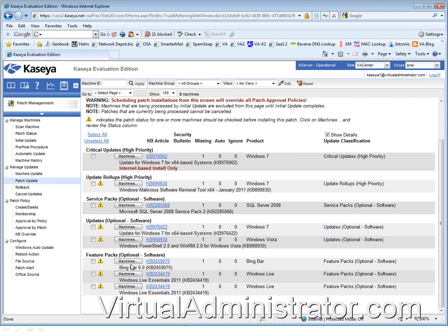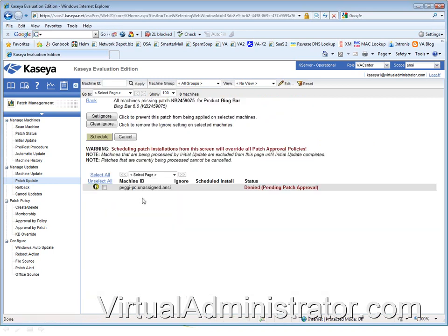Hey, let's do the Bing bar. So you would click on Bing bar. It'll give you a number here of how many machines are missing it and set for automatic updates. Click on the machines, and it would list all the machines that are missing it. So a service pack that would be denied would show up in here. When you uncheck the deny list, you'd see all your machines there.